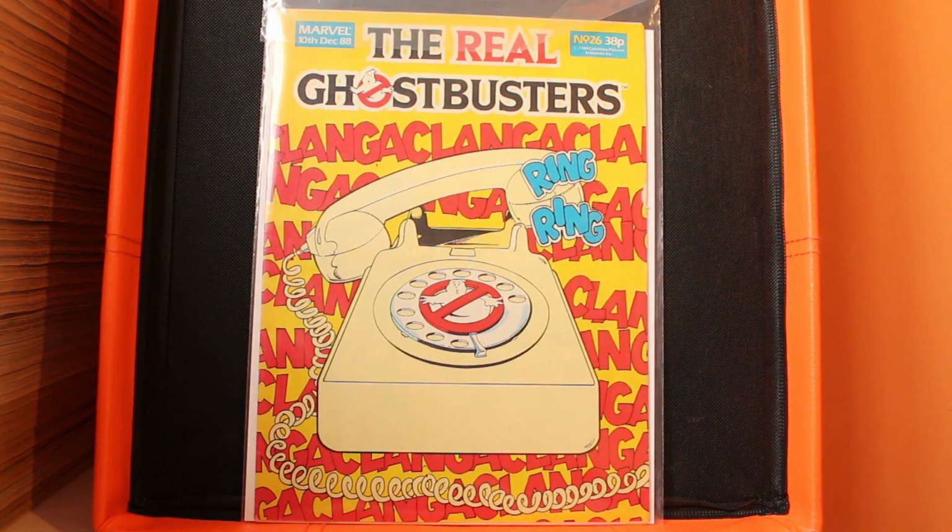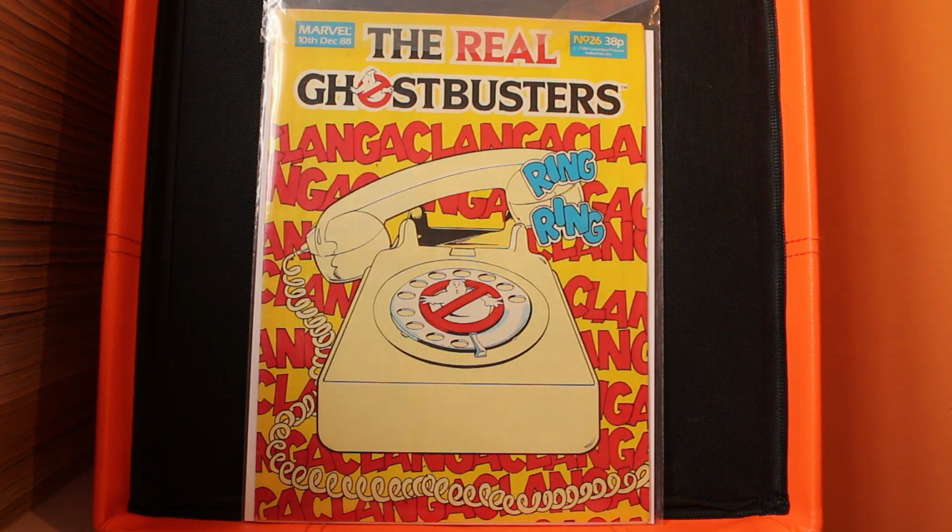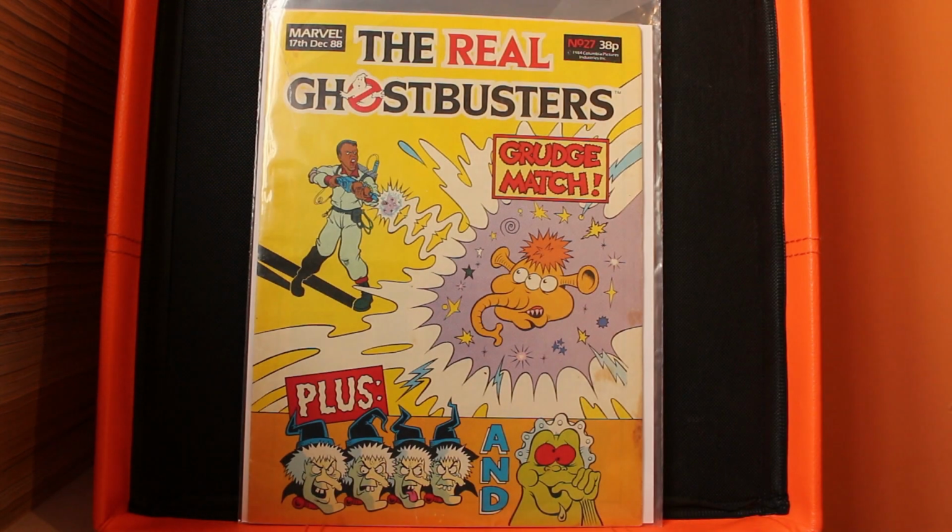All of these are bagged and boarded, incidentally. I haven't sealed the bags because I can't ever rule out the possibility of getting a better quality copy of one, so I'll leave them open just in case. 26, acid free. Bags, cards, incidentally. 27, 28 gets a bit more complicated, so let's get rid of those two.